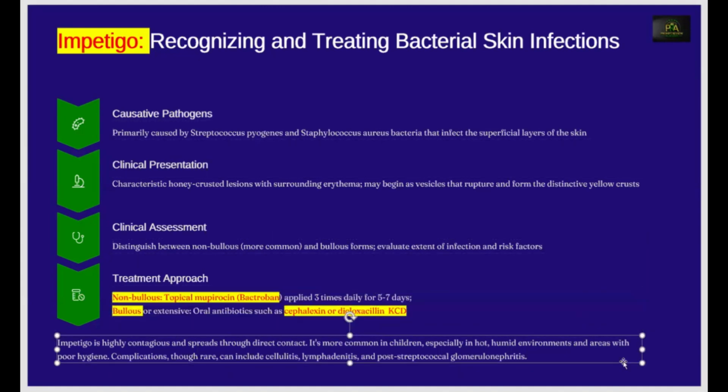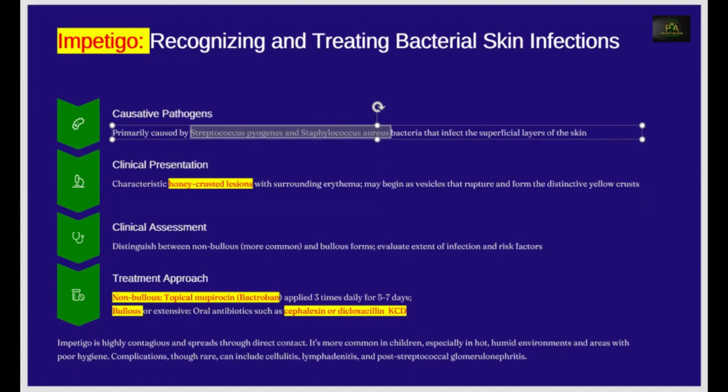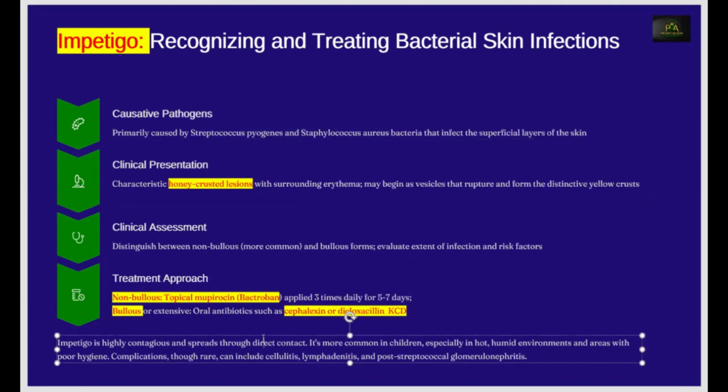So what is high yield here? You must know the treatment. Are they asking you about the bullous or the non-bullous? Another thing that is high yield here is the definition. It is a honey crusted lesion. Anytime you hear about honey crusted lesion, that is impetigo. And it is primarily caused by Streptococcus pyogenes and Staphylococcus aureus. So know the definition, which is your honey crusted lesion. Know the treatment. Bullous is with blister, and non-bullous is without blister.